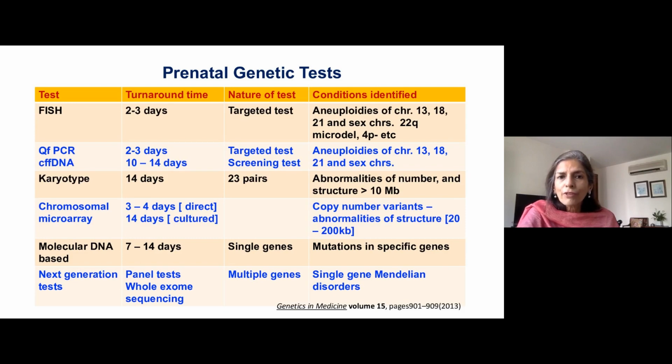Now, the FISH turnaround time is 2 to 3 days, as it is for QF-PCR. It's very targeted. The clinician needs to know what to order. So we do a FISH commonly in fetal medicine for chromosomes 13, 18, 21, or sex chromosome abnormalities. Sometimes, if you've got a conotruncal abnormality and you want to do just one test, you would do a 22q microdeletion. So you need to know what to look for, and then you order the test. Cell-free fetal DNA takes about 10 to 14 days. We do it if there is a screen positive, and again, it only looks for abnormalities of 5 chromosomes.